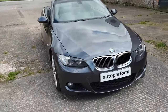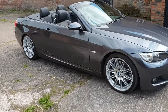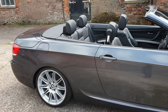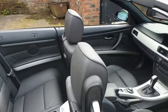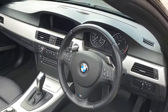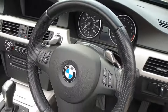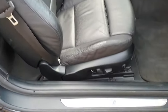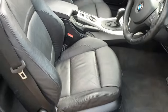It has the optional 19-inch M Sport wheels rather than 18s. They're equipped with very good run-flat tyres. It's done just 82,000 miles with a full BMW service history. It has satellite navigation, Bluetooth, paddles on the steering wheel, as you can see, for changing gear with. A full M Sport interior with electric seats and memory and so on.